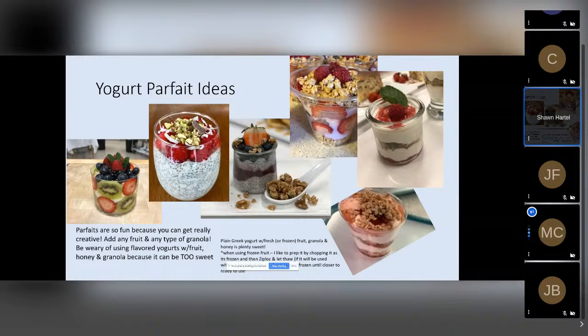Next is yogurt parfait ideas. I love yogurt parfaits because you can get really creative with them. You can add any type of fruit, any type of granola. You can use chia seeds. You can add oats to it. And you can use it for a dessert, or for a breakfast or a snack idea or anything like that.